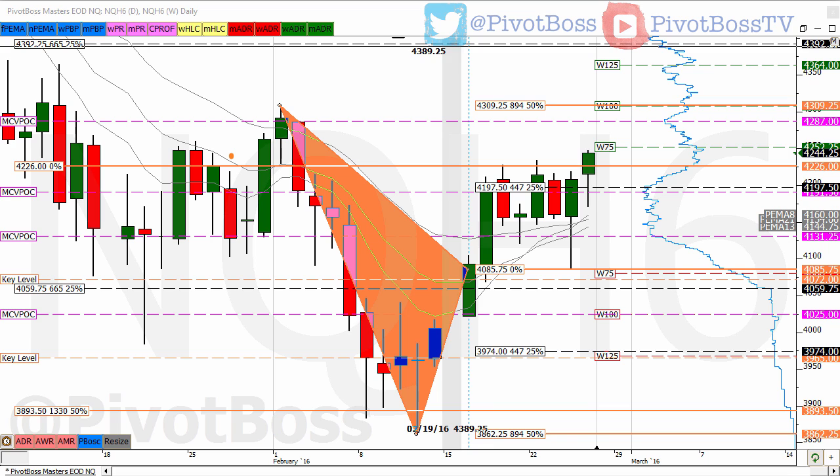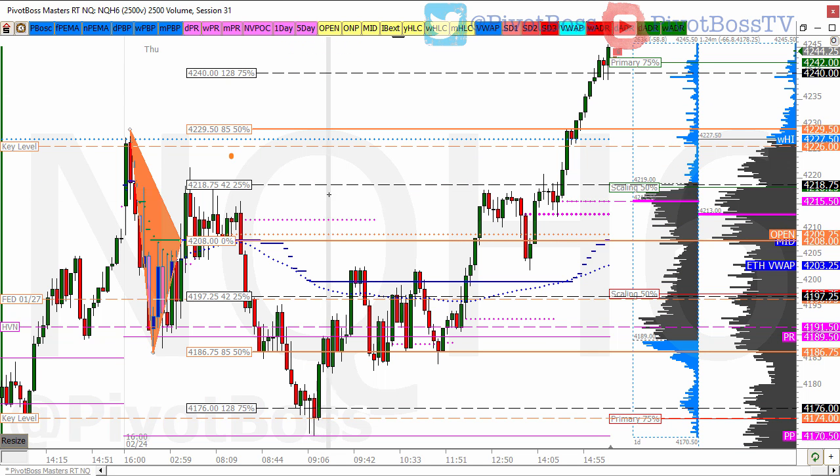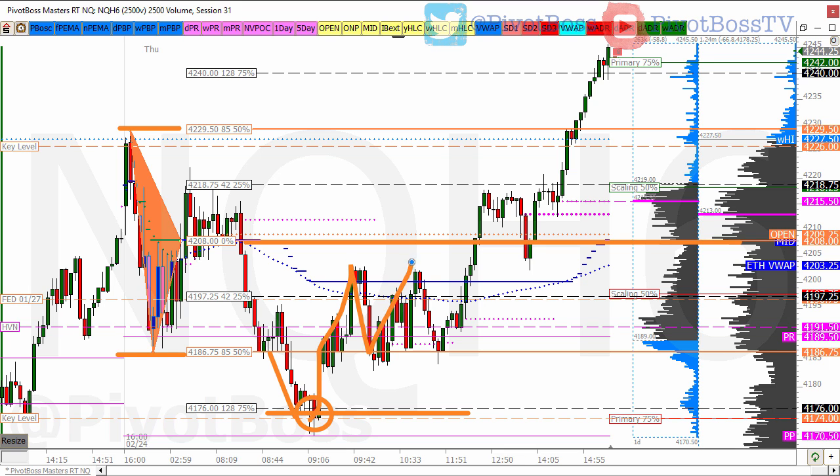Now looking at the intraday time frame for the NQ, you'll see right here, this one was very intriguing to start the day. We had an impulse range that we fired off from 42.29 half, 41.86.75. The midpoint here at 42.08. Price dropped through the bottom of the range and held here off the 25%, and then rallied back up, and boom, boom, all pullbacks into the bottom of the range were defended, which eventually led to a short squeeze back to the top of the range and then through it.